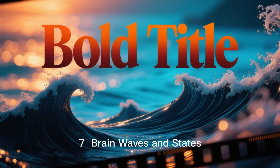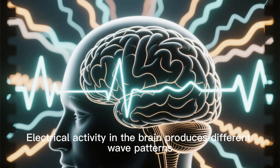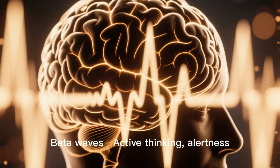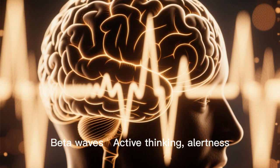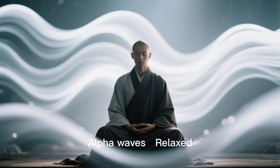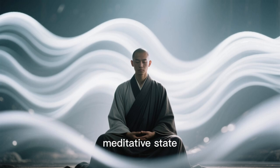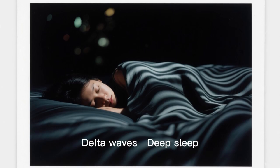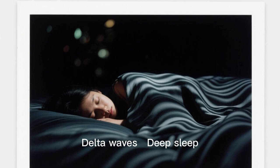7. Brain waves and states. Electrical activity in the brain produces different wave patterns. Beta waves: active thinking, alertness. Alpha waves: relaxed, meditative state. Theta waves: light sleep, deep meditation. Delta waves: deep sleep.